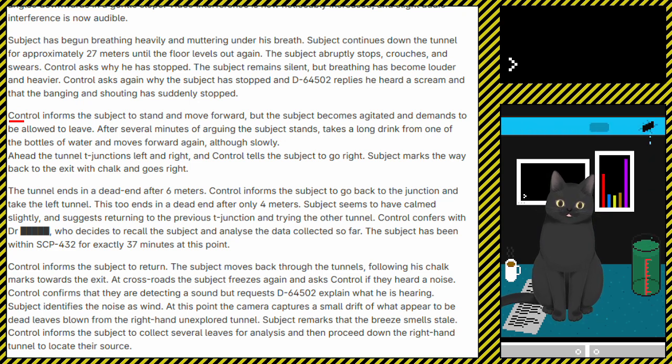Ahead, the tunnel T-junctions left and right, and Control tells the subject to go right. Subject marks the way back to the exit with chalk and goes right. The tunnel ends in a dead end after 6 meters. Control informs the subject to go back to the junction and take the left tunnel. This too ends in a dead end after only 4 meters. Subject seems to have calmed slightly and suggests returning to the previous T-junction and trying the other tunnel.